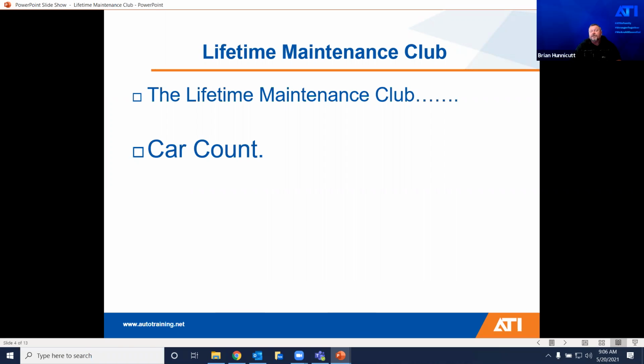But the lifetime maintenance club, a lifetime oil change, will definitely make it to where your car count stabilizes and you can control your car count like there's no tomorrow. So, marketing.